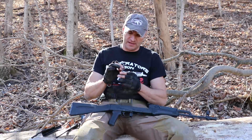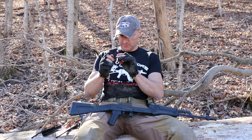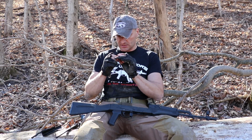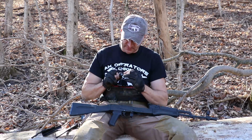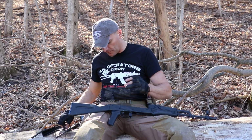The tail of the bolt is perfectly fine. I don't see anything on the face as well. All looks good to me, and I don't see anything missing from the bolt. It's just dirty, maybe a slight deformation right in this corner here. But we'll see how this is going to progress. Only 500 rounds so far.